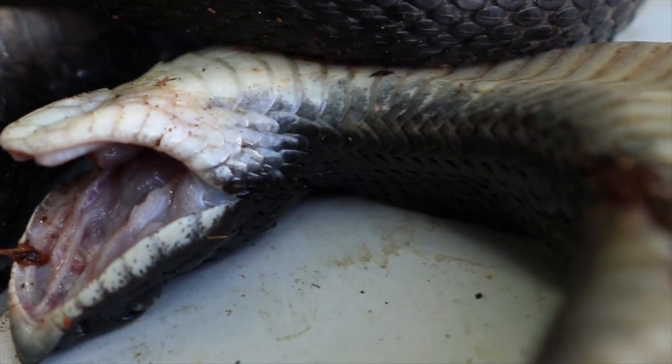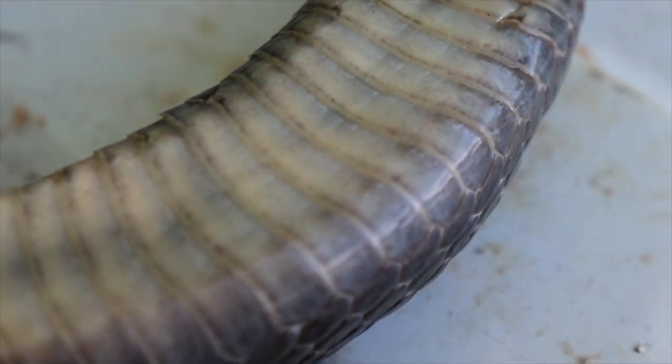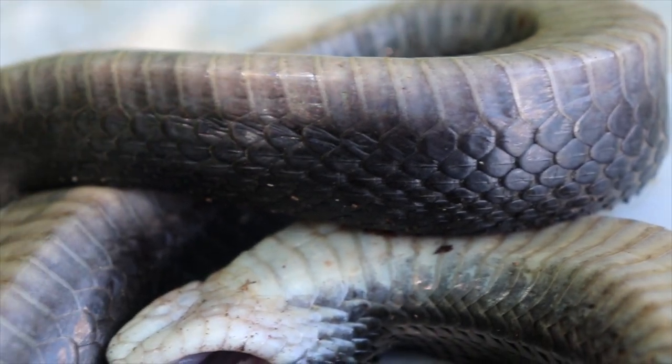But these snakes are just super duper fascinating. One of the most interesting snakes that we have around here, and it's usually pretty hard to find them. They used to be a lot more common than they are now, so every single time I see one of these snakes, it's just awesome.